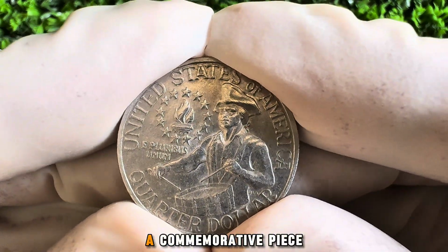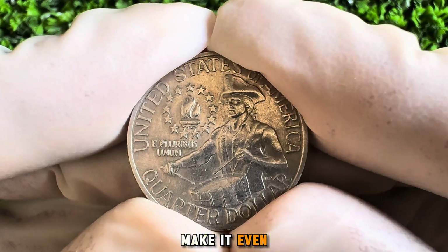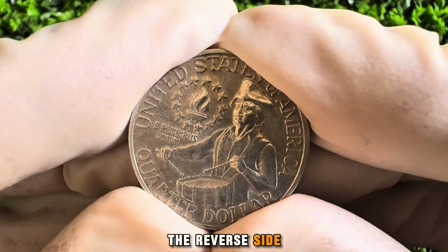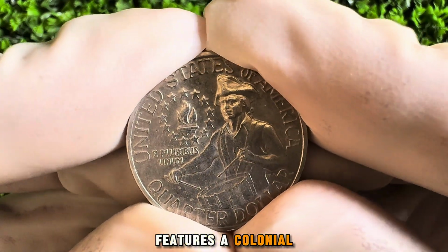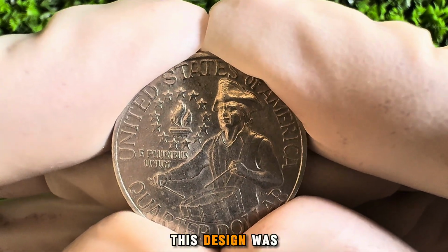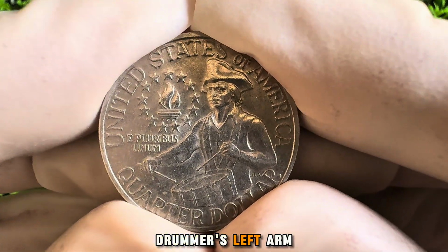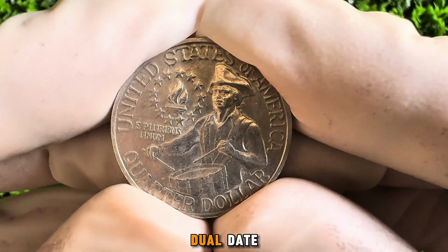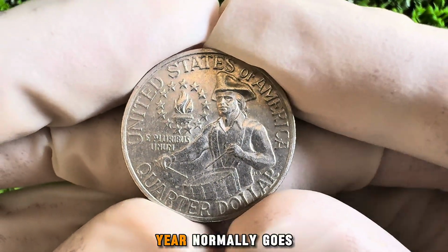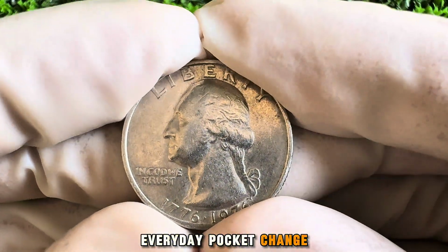That in itself makes it a commemorative piece, but the details that went into its design and production make it even more special. Unlike the standard Washington quarters, the reverse side of the Bicentennial quarter features a colonial drummer with a torch encircled by 13 stars in the background. This design was created by Jack L.R., whose initials appear just below the drummer's left arm. And if you've ever noticed the dual date 1776 to 1976 on the front where the regular year normally goes, that's another mark that this coin is not your everyday pocket change.